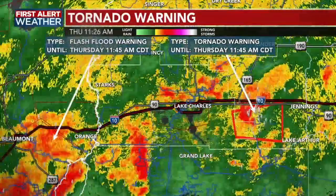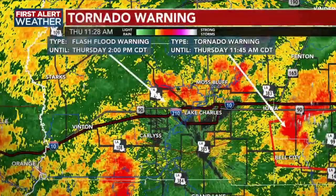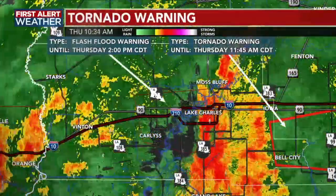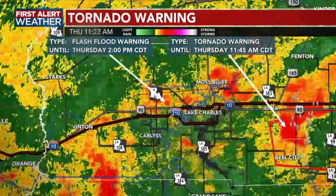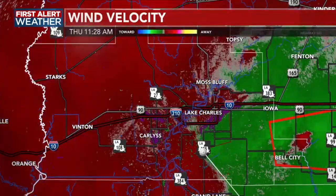Over into Calcasieu Parish here, again, we see a lot of light to moderate rain, but also some embedded downpours, especially just north of the Lake Charles area across portions of Moss Bluff and Sulphur. There's even a flash flood warning in effect for basically the greater part of the lake area, where 1 to 3 inches of rain has already fallen so far today. So, oops, that's not what I wanted to show here.